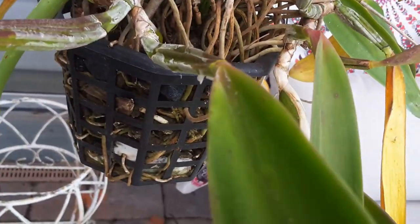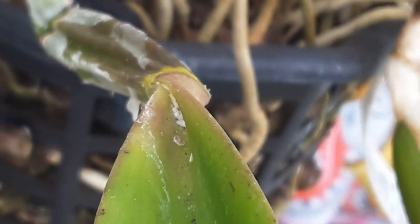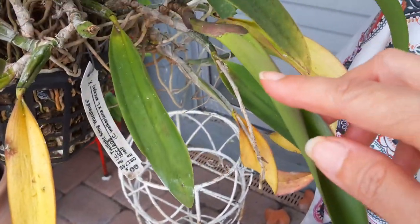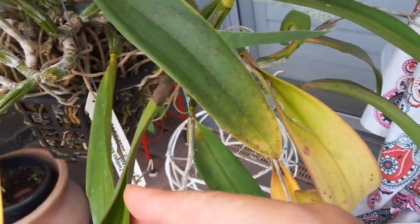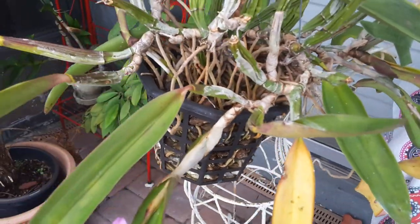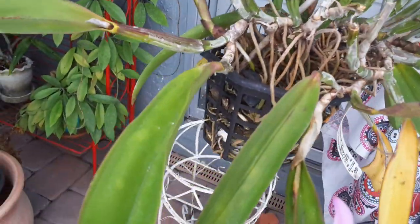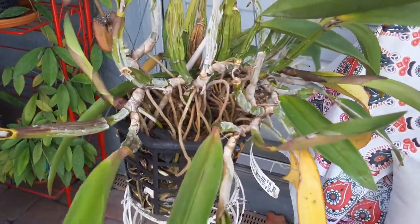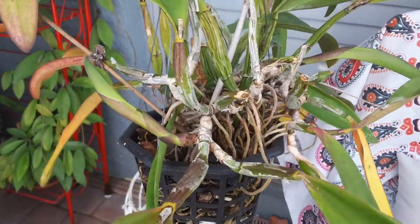But if you look in the leaf there, in the center there, there's even scale in there. So, and I think the ants, I just killed a bunch of ants that were climbing all over her. I think the ants are spreading the scale. Here's another new growth. So yeah, I think if I just take her off of this basket and repot her and clean her up really good, she may be able to survive and make it.